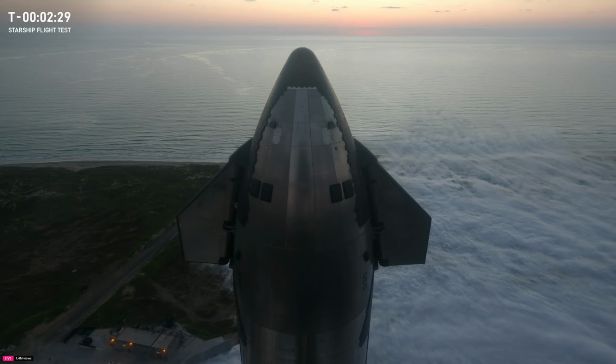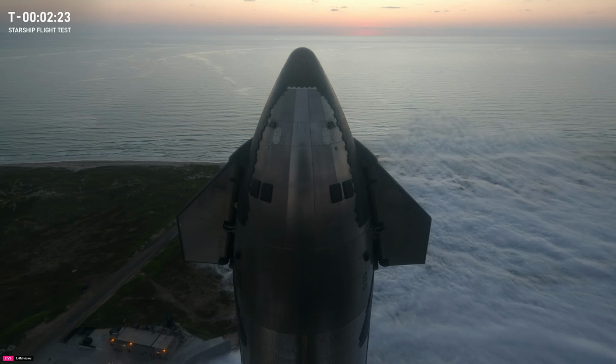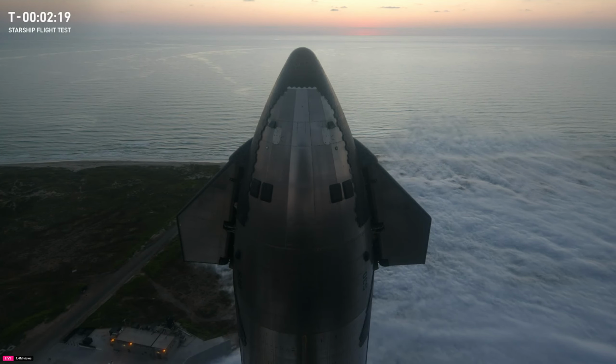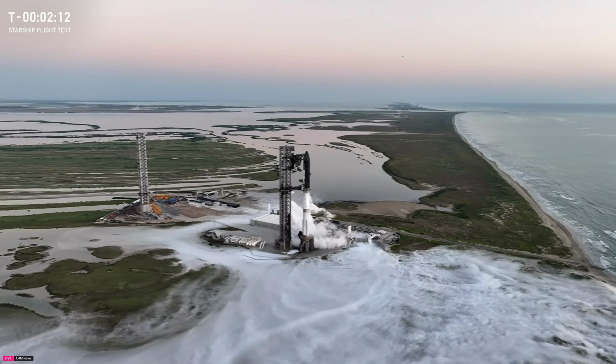All right, so we're coming up on 2:30 away from launch. We're hearing there's a pretty good chance we were going to hold at T-minus 40 seconds, but surprise, now it sounds like we might not be. So we are just a little over 2 minutes away, so a couple more things are going to be happening.